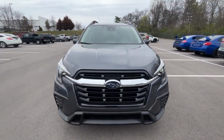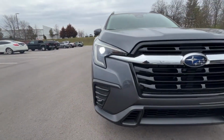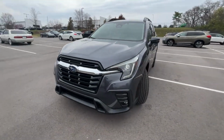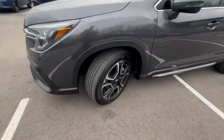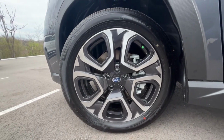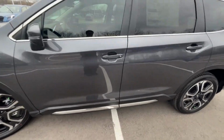And coming around to the front end here, we get our LED daytime running lights along with LED headlamps. And really love the new look for the Ascent. And coming over to these wheels here, these are going to be 20s, which also look really good. Really just like how all this gray goes together.